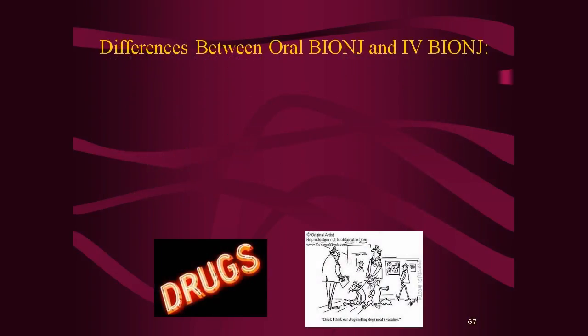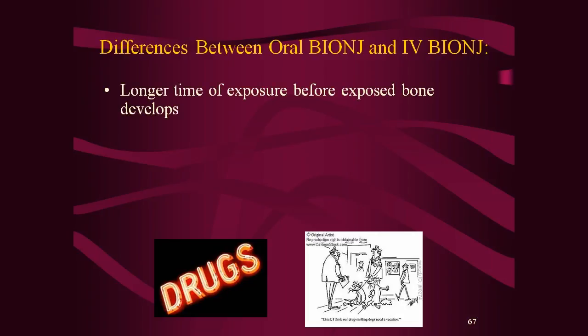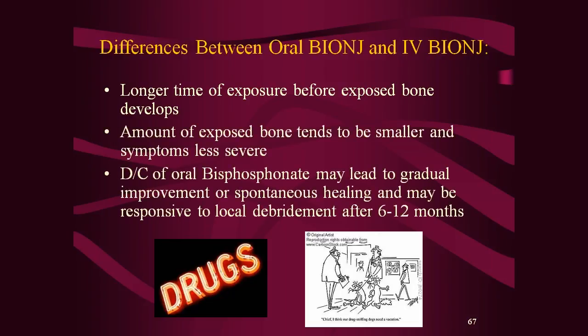So what are the differences between the oral and the IV drugs? Well, you get a longer time of exposure before the exposed bone develops. The amount of exposed bone tends to be a little bit smaller with the oral medications, which is good, and the symptoms are usually less severe. Rarely would I see someone who's been on Fosamax for 7 to 8 years come in with oral cutaneous fistulas, fractures, or major bone loss. I haven't seen them that bad on those patients. Most of the time, those are the IV patients.